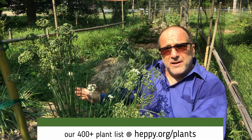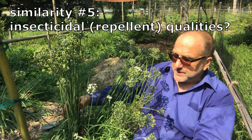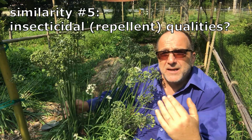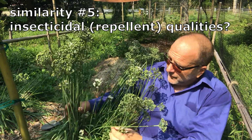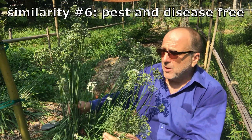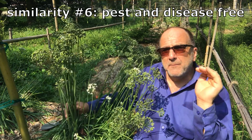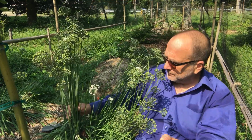I've also read online that both of them have insecticidal properties. That's like insect repellent action. Both of them are disease and pest free for the most part. Now here at Happy, it's 100% pest and disease free.